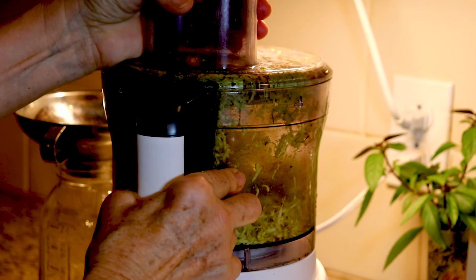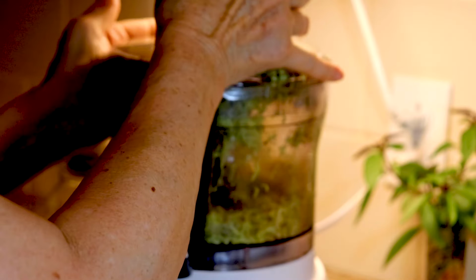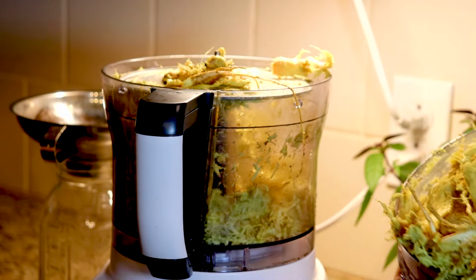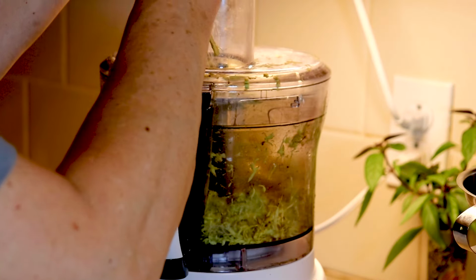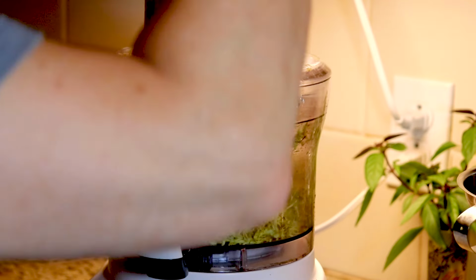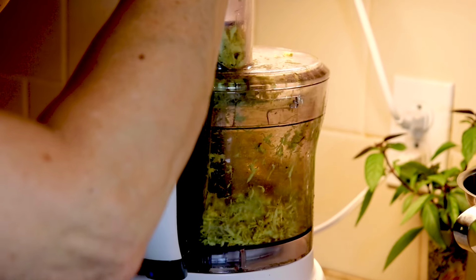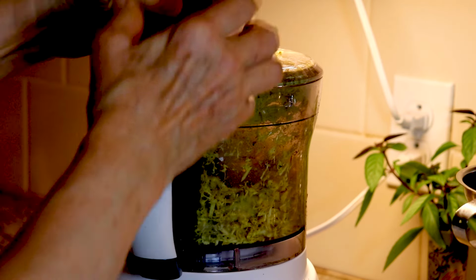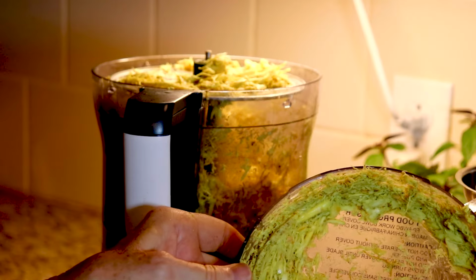Okay, there is a whole lot of stuff packed up here that I'm going to have to deal with now. Wow. Look at that. I should have chopped it in smaller pieces. It has almost a mustard color inside. Well, we'll just put it in as best we can. Well, it's better than it was, right?